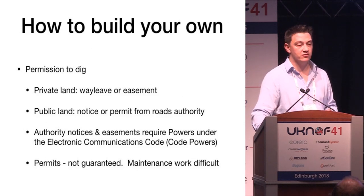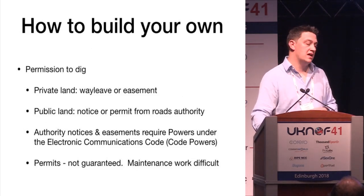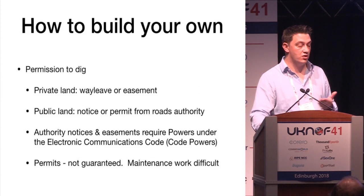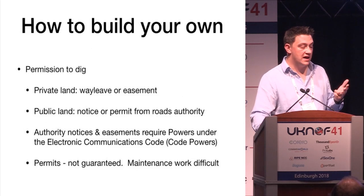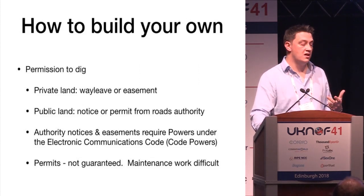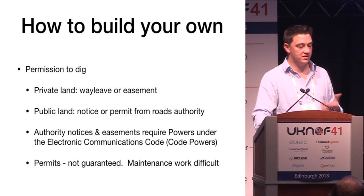Power companies use easements a lot, where they have to put power in somewhere, they have to get off a pylon, which is in a farmer's field or whatever it might be. But they're a very similar sort of legal instrument. Public land, obviously, you have to get either a notice if you're code operators or permits. So in England that's a section 50, or in Scotland it's a section 119. Those aren't necessarily guaranteed. The council can say no. Councils act in very awkward and different ways in whether or not they're going to grant you it, whether or not they're going to let you do it.